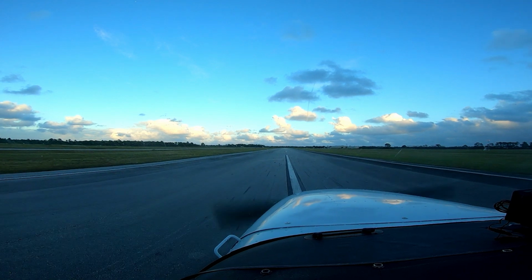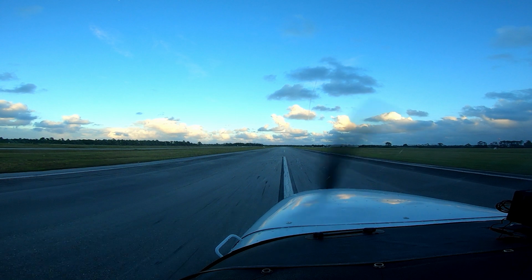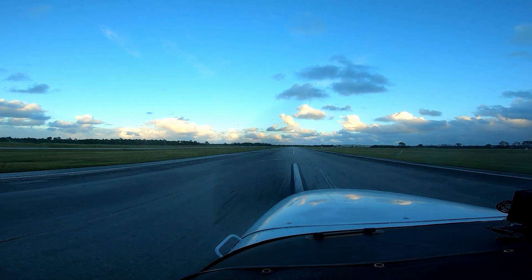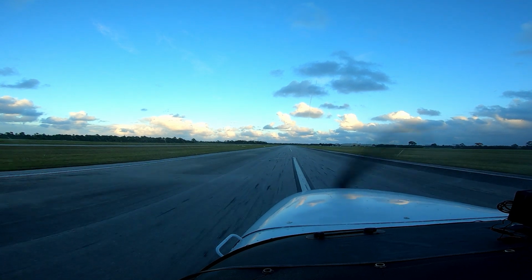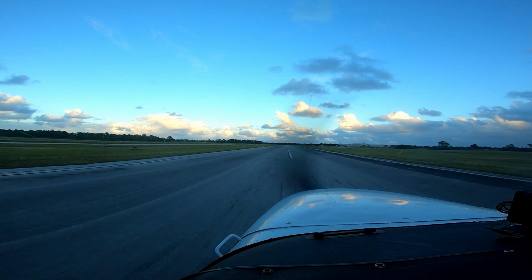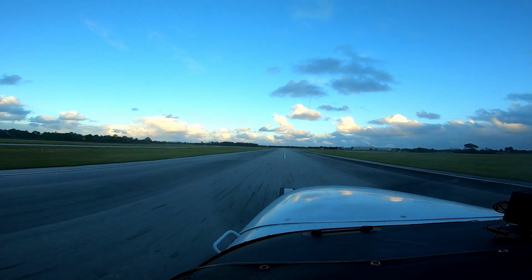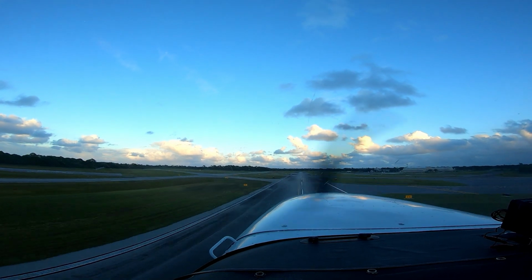Left aileron's full, counteracting wind. Feet on the floor. Full power. Engine instruments in the green. Airspeed indicator alive. 50 knots, 55 knots, 60 knots, lifting up, 75, good, keep it there.